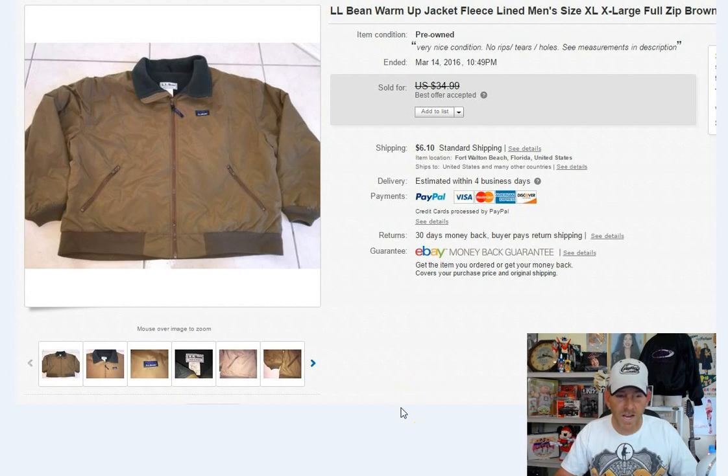LL Bean jacket. This is another jacket I got at Salvation Army that was 75% off, and they had $20 on it. So it cost me what, $4 or $5? And what did I get out of that? I ended up getting $26 out of it. Not worth a lot, but if they didn't have the sale, it wouldn't have been worth picking up for $20.